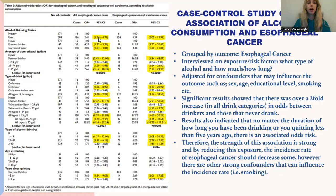And if you look here at our highlighted area, we do have significant results showing that alcohol consumption does increase the odds of esophageal cancer in drinkers rather than in never drinkers. That was over a twofold increase, with the highest being hard liquor over 75 grams per day, showing that the odds ratio was over tenfold. Therefore, this association of this risk is very strong, and by reducing this exposure, it should decrease the incidence rate some. However, there was a two-part study to this, and it showed that smoking was such a strong influence that you might have to cut out both.